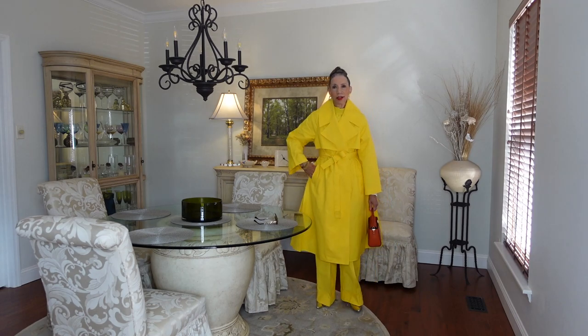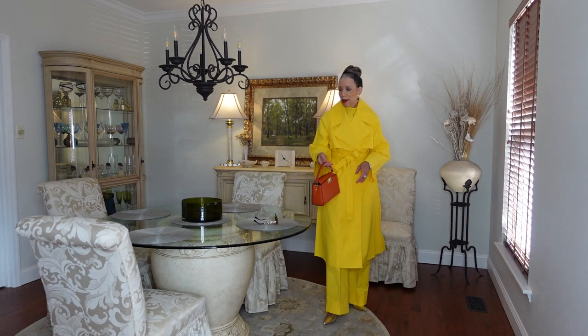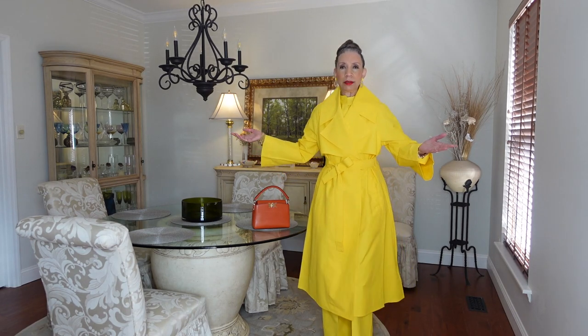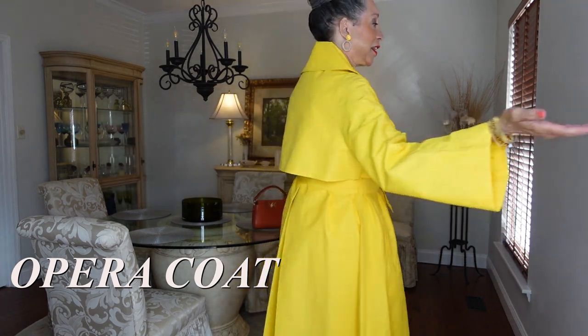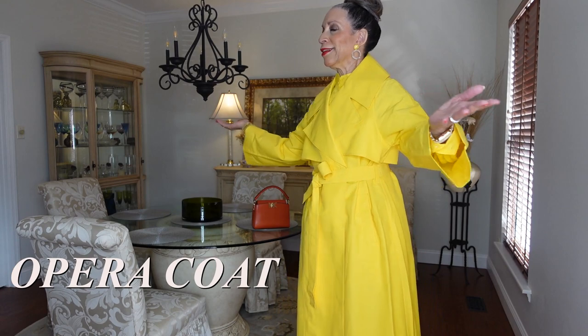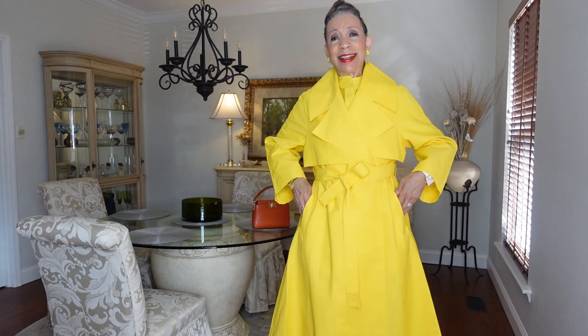I have what Banana Republic calls an opera coat. Check it out. Look at it. Look at this. Just take it in. When I put this on, I was like, man, this coat is awesome. It's got the pockets.